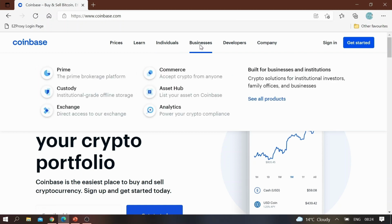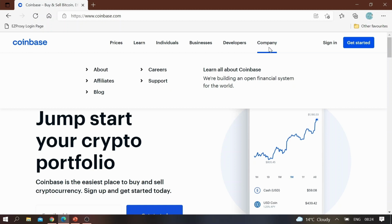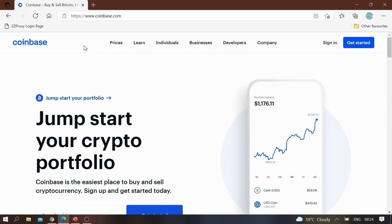But if you're a business, a corporate entity, you can click here to find out more on what you can do on Coinbase. If you're a developer and you want to connect to their platform, you can come here and connect. And as a company, you can learn more about Coinbase here. Career, if you want a job on Coinbase, you can apply here. That's what this top page is all about.